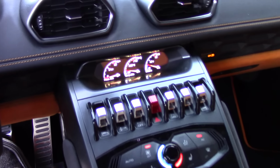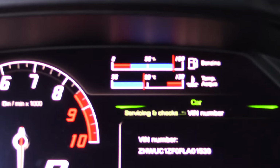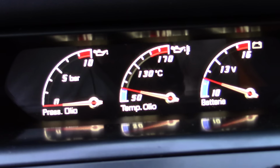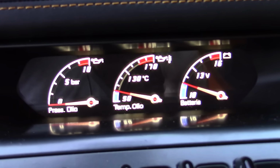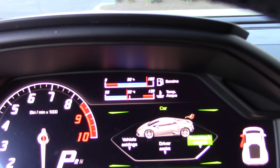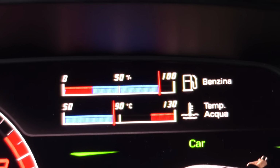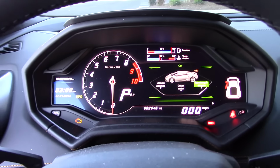Something else cool, this little center screen displays gauges, and so does this little part of the gauge cluster. But did you notice something? That's Italian writing. Press olio, temp olio, batteria, and perhaps my personal favorite in the gauge cluster, instead of fuel, benzina, to make sure that you never forget that you're driving an Italian car.